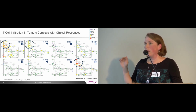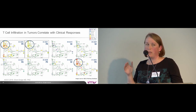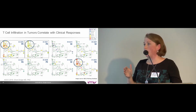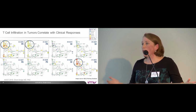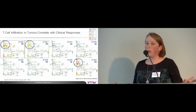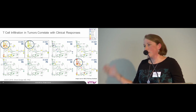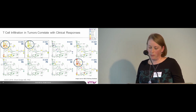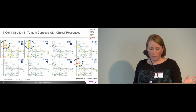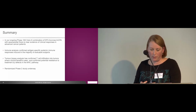When we drilled down into her tumor, we found that the patient had evidence of MHC class 1 dysregulation prior to treatment. So this was a patient who basically exhibited a primary resistance. She could not respond to the class 1 restricted peptides in our treatment, which again argued for our mechanism of action, frankly, that we're actually seeing T cells, class 1 restricted, driven into the tumor, and that correlated with responses. So in summary, our phase 1b has evidence of clinical responses in these advanced cancer patients.